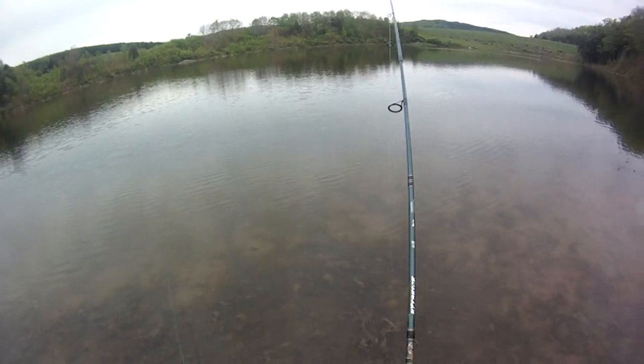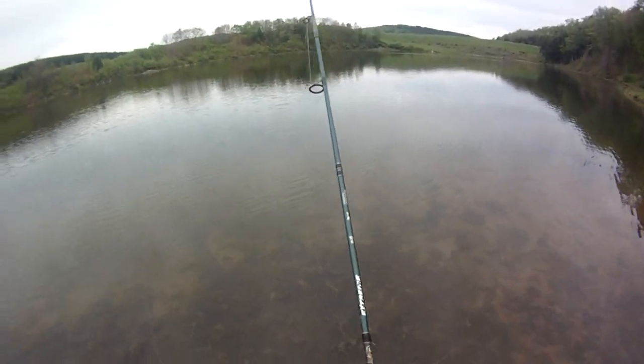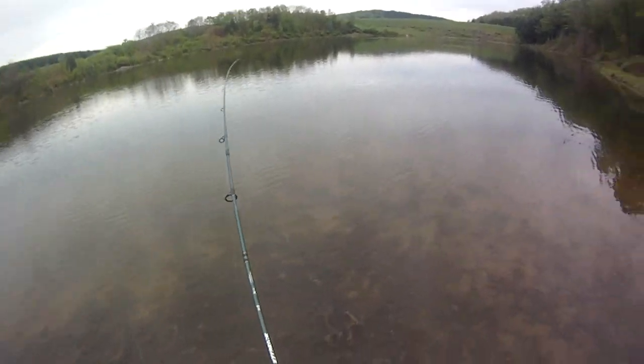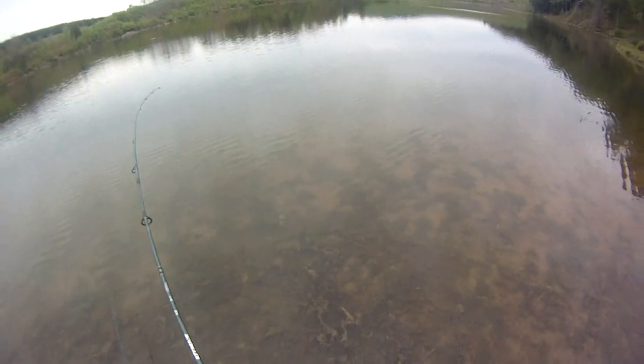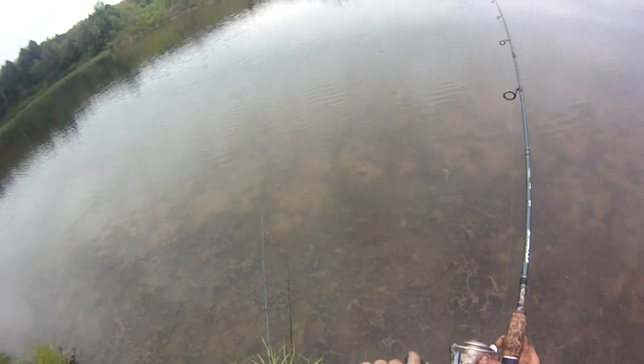Another sunfish. I could do this all day, and probably will. Only part of the day's over already. Probably got 80, 90 fish. Something like that. I'm not counting, I just know it's up there in that range. Decent number.